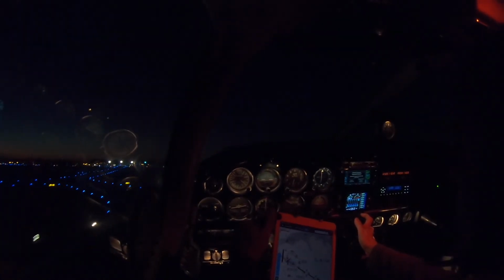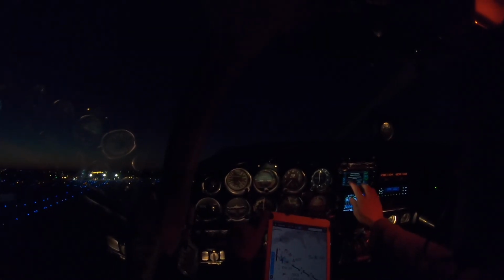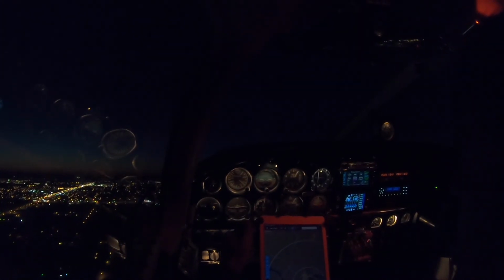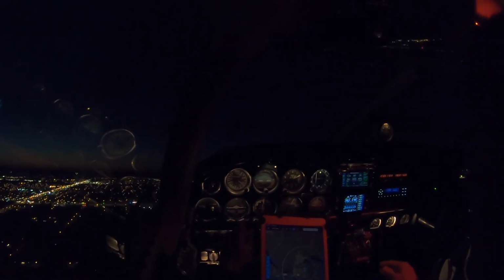All right. 85 and 90 climbing. All right, 500 feet. We'll go ahead and climb up to 3,500 on the way back since that's a reasonable VFR cruising altitude.